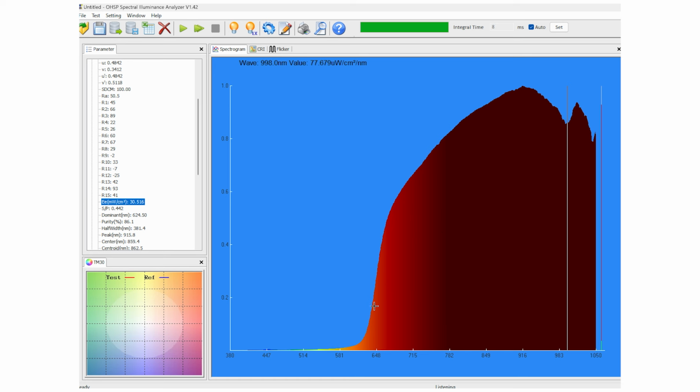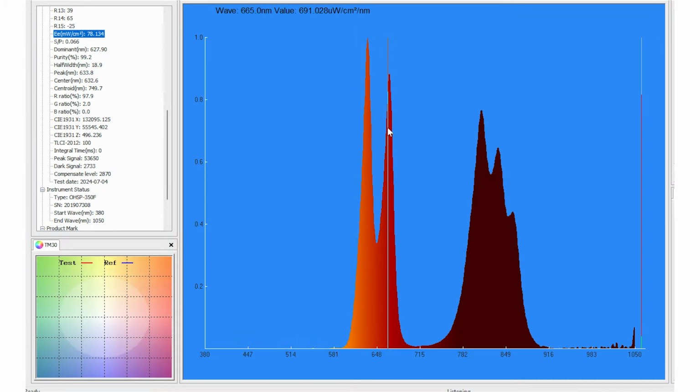The other thing, though, I want to talk about is the wavelengths. As you can see, it's quite a wide band of light. It's a much more natural curve. It's not just some sharp peaks and troughs like we see with LED panels, which have their place because those panels are designed to emit a particular wavelength.